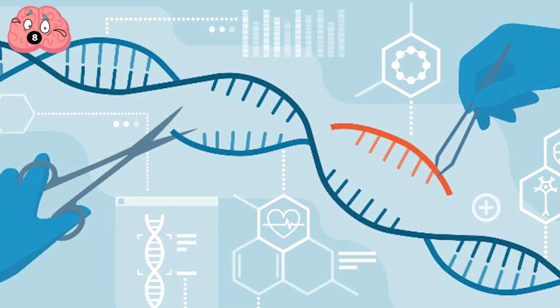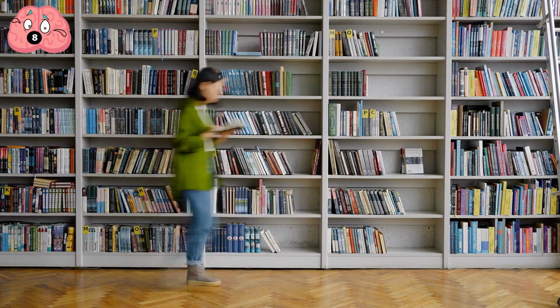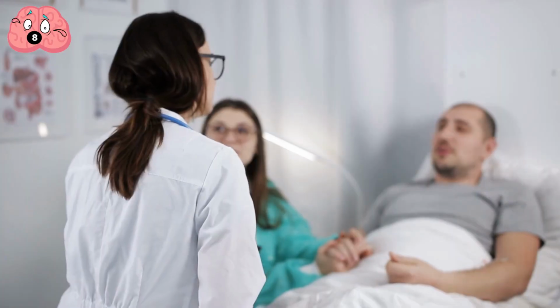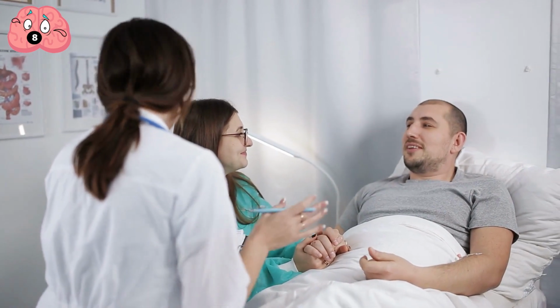So, if it can achieve amazing things, why is CRISPR not widely used yet? Research and ethics. We need to expand our knowledge of its effects. And ethically, it's also very controversial. In other words, it's something that we still need to learn a lot from and talk more about.